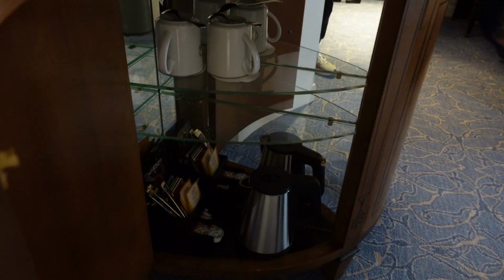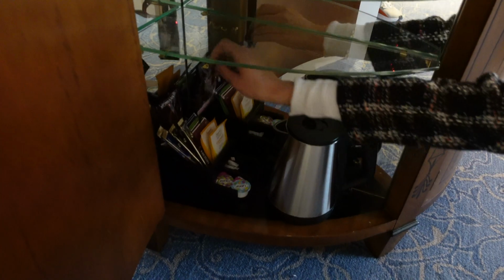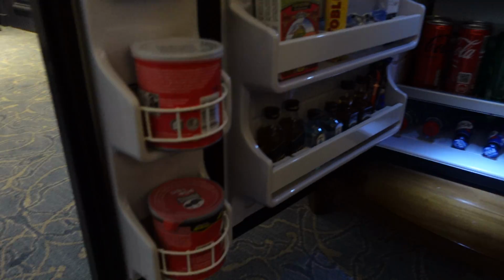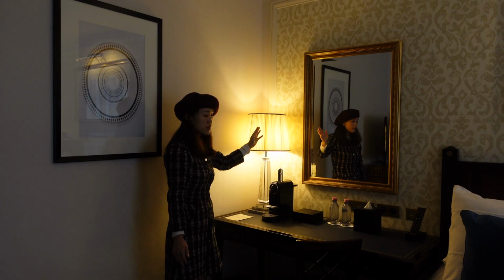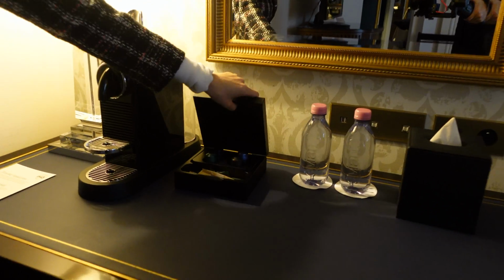In this cabinet must be our complimentary drinks, coffee mugs, instant coffee and tea bags inside it. A kettle, of course some capsules as well. Down here we've got a mini fridge. Wow, it's pretty full inside. Yeah, it's the mini bar. Some glasses here. To this side we've got a mirror and coffee machine. There's coffee capsules here. 2 bottles of water.